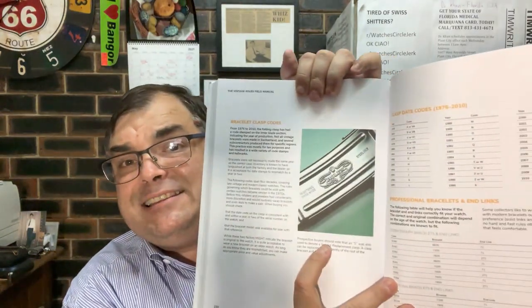This guy here has gone overboard. He's an enthusiast. He's just somebody who loves watches. He loves his watches. And I've got to tell you, this is one of the best Rolex guides I've ever seen. It's $85. It's got the date stamps, tells you all about the bracelet stamps, the different class date codes, the end links, tells you what end links it's supposed to come with. Oh man, it's all in here.